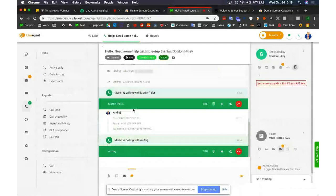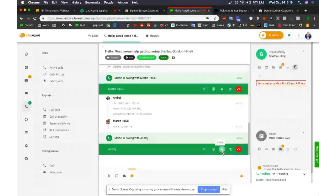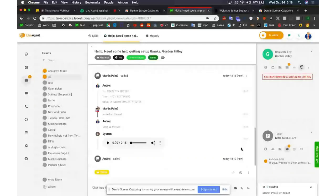So I'm literally doing the call from within the ticket. I'm holding my phone in my hand, and right now it's ringing, and I'm going to pick it up. And I'm talking to myself. You see that this contact has actually picked up the call. I can mute it, of course. I have a keypad. I can transfer it to a different department or a different agent. But for the sake of simplicity, let me just hang up. So I will end the call, and look what happens now.